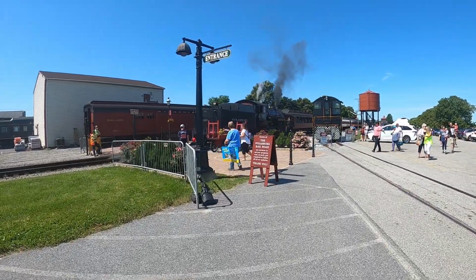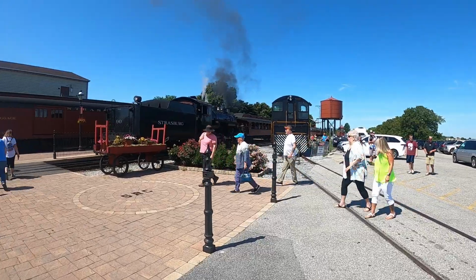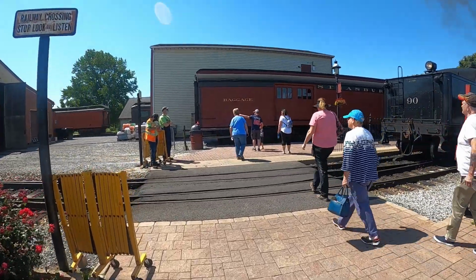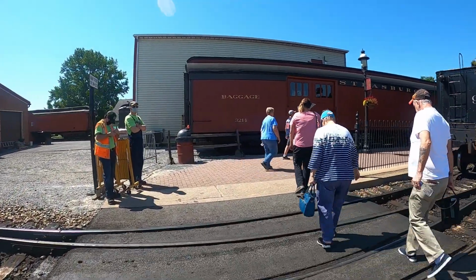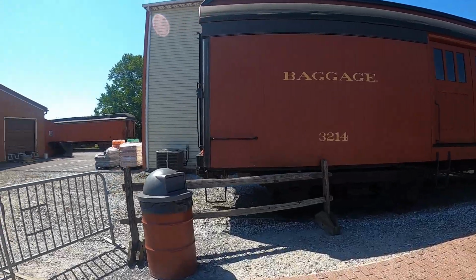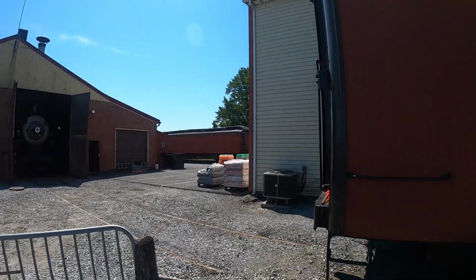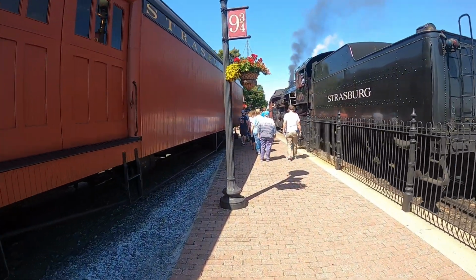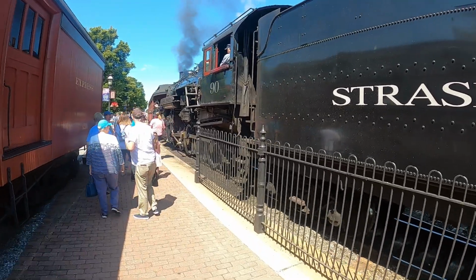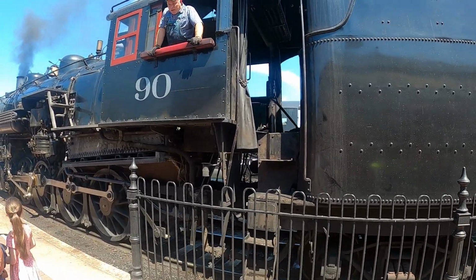So let's walk around here and see what we have. Again, there's the steam engine that just went by not too long ago. There's one of the carriage buildings where they keep some of the trains. You can see one of the engines there in the building. One of the steam engines here that went by, we're checking out a closer view of it.